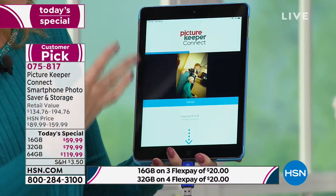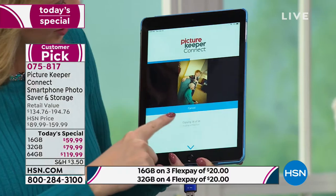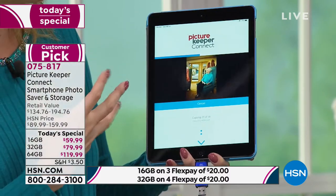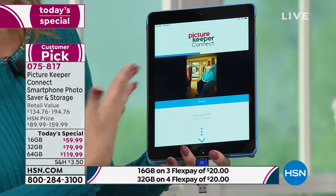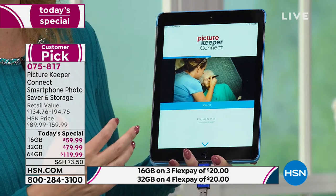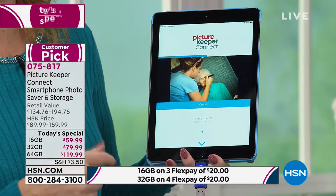So we're halfway through this giant file folder of, my gosh, we're at 28 so far of 58. And these are big files because it's a high megapixel camera, right? That's built in. So this is a really, really great idea. And if you are picking up on the larger space, really good idea, especially if you do a lot of video.